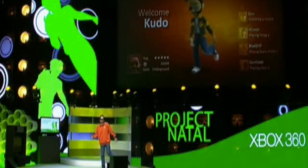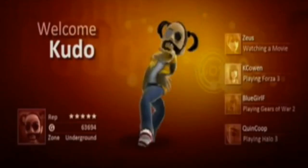You ever wonder what the bottom of an Avatar shoe looks like? Well, bam! There it is.